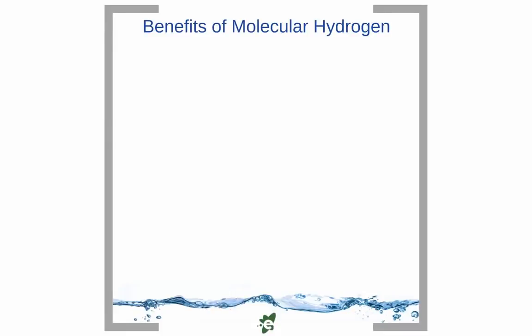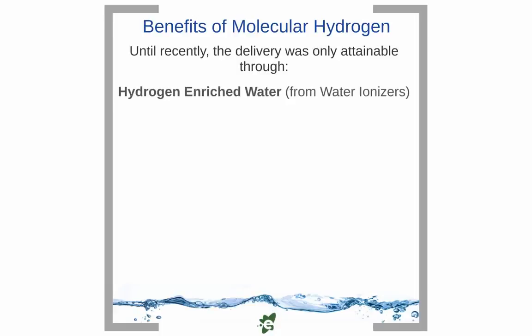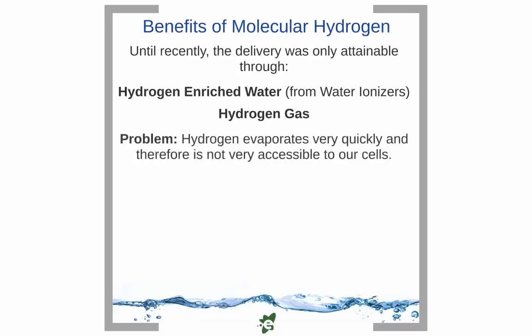The health benefits of molecular hydrogen are still relatively new to the world, and this was because until recently the delivery was only attainable through hydrogen-enriched water from water ionizers and hydrogen gas, and this would be from a metallic cylinder under high pressure. Now, the problem with these delivery systems is that hydrogen evaporates very quickly and therefore is not very accessible to our cells from these methods.